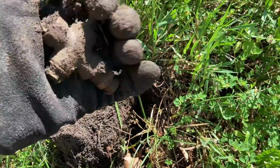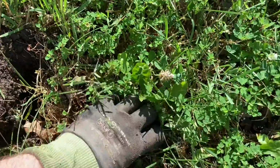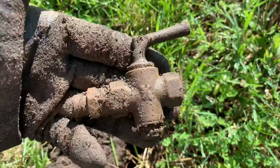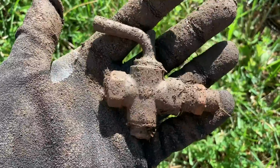Well, this is a little different. I just got a huge copper signal, and sure enough, there it is. Some sort of spigot. I find a lot of these when I'm out hunting. I find a couple of them a year, I guess I should say. But yeah, it's another thing I can clean at home a little bit and throw in the scrap bucket. So a couple ounces of copper or brass, so not a bad thing to find.